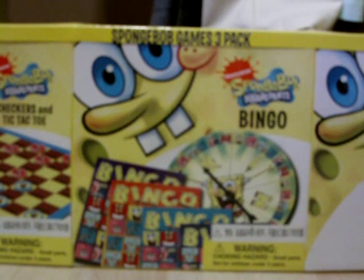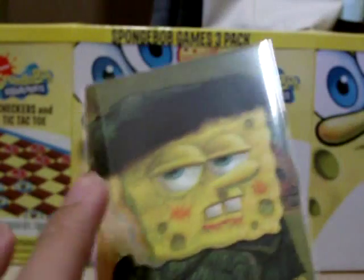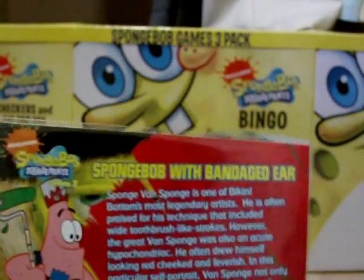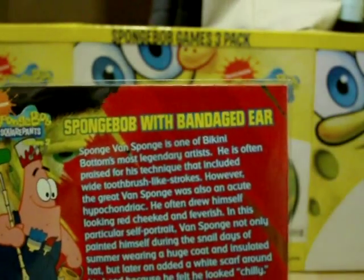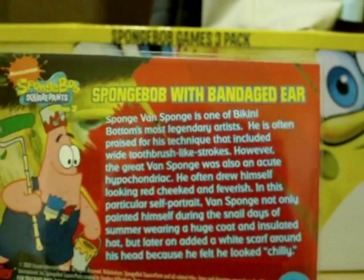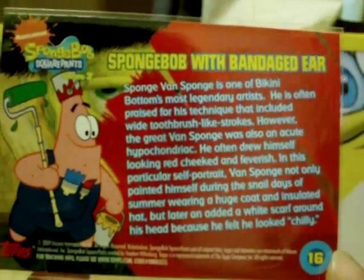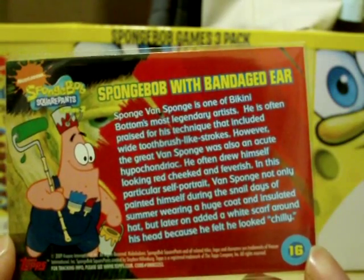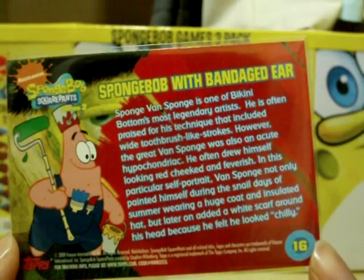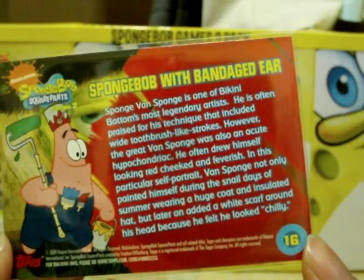Next up, another really boring one is this here thing. Now, what is this called? SpongeBob with bandaged ear. Sponge Van Gogh is one of Bikini Bottom's most legendary artistes. He is often praised for his techniques that included white toothbrush-like strokes. However, the great Van Sponge was also an acute hypochondriac. He often drew himself looking red-cheeked and feverish.